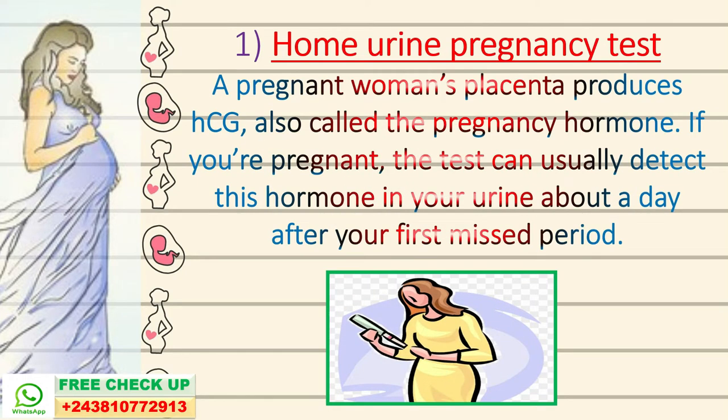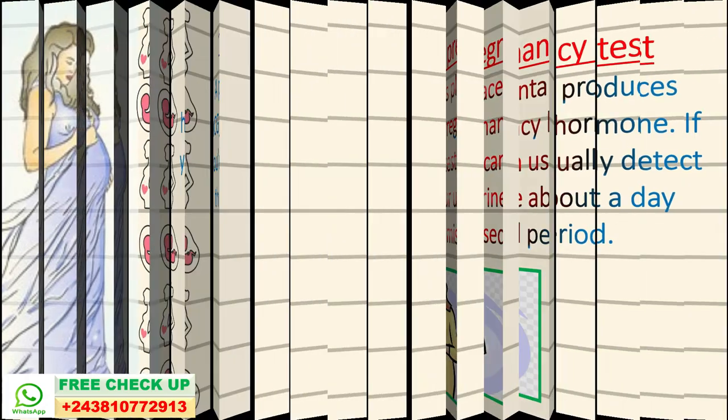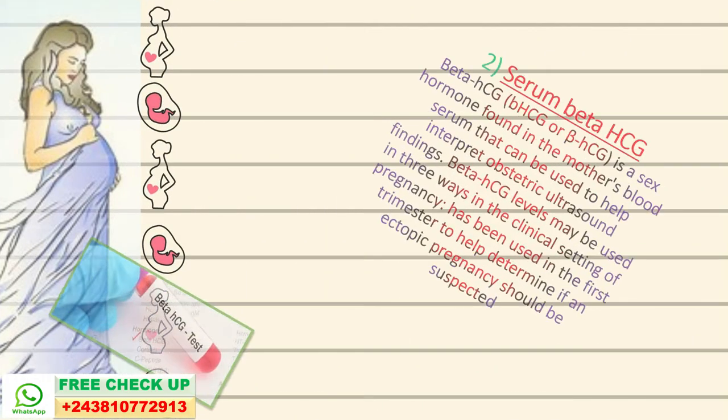So the number 1 is home urine pregnancy test. A pregnant woman's placenta produces HCG, also called the pregnancy hormone. If you are pregnant, the test can usually detect this hormone in your urine about a day after your first missed menstrual period.